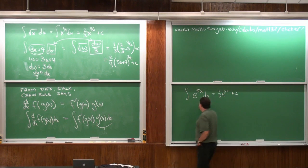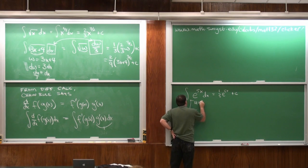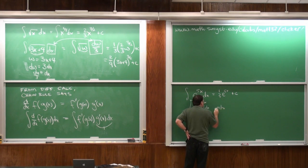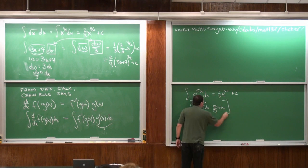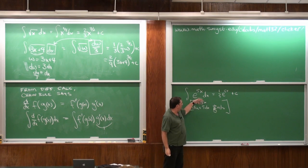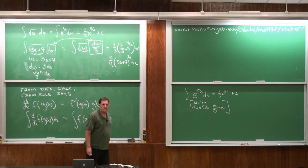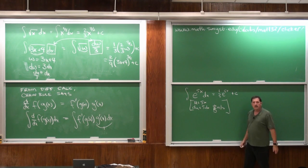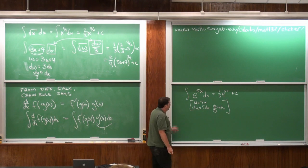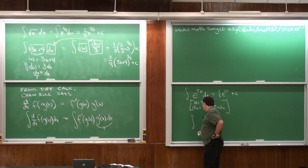And here what I'm doing behind the scenes, I didn't write it down. If you don't see that immediately, then what I'm doing behind the scenes is letting u be 5x, so du is 5 dx, which means that dx is du over 5. And so when I change this to that, I have the integral of 1/5 e to the u du, and I just write it down because that's what I know. So if you can't just look at this and write this down, please put this intermediate stuff down until you get good at it. Most of you are maybe at the point where you don't have to write it down, but maybe not.